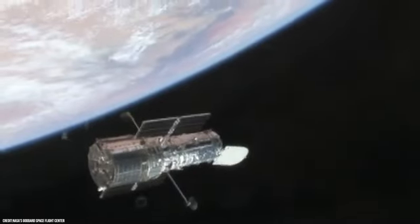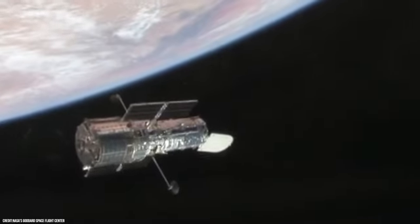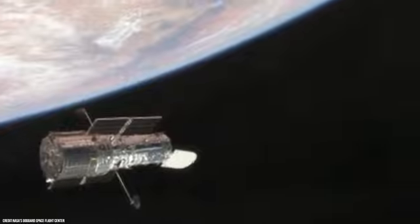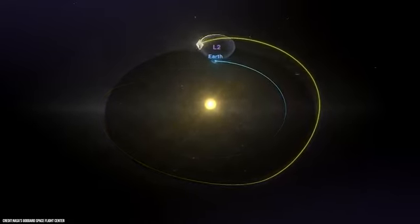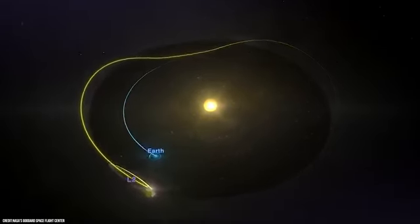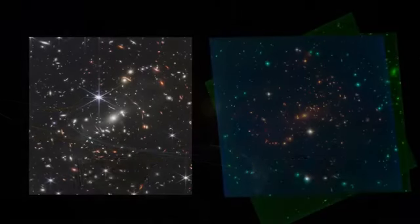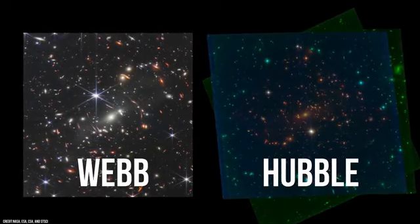The two telescopes also have very different cooling requirements and are in very different positions. Hubble is in orbit around the Earth, while Webb views the universe from 1.5 million kilometers away, which is about 1 million miles away, a location called the second Lagrange point. So now we know a little more about how each telescope differs, let's have a look at the images.